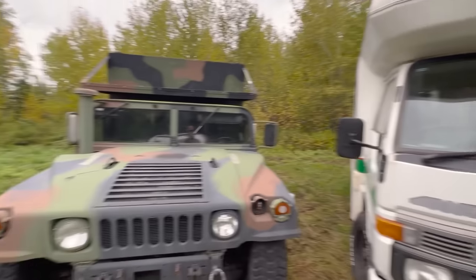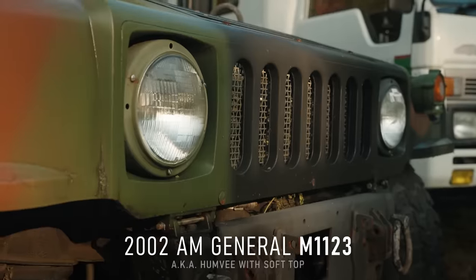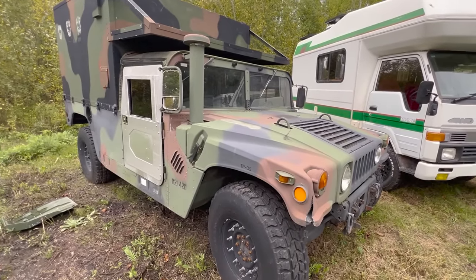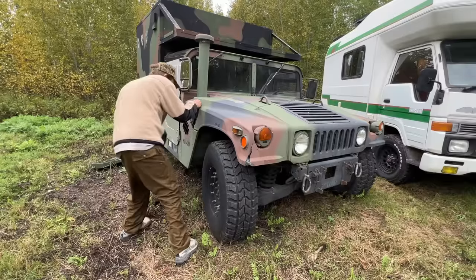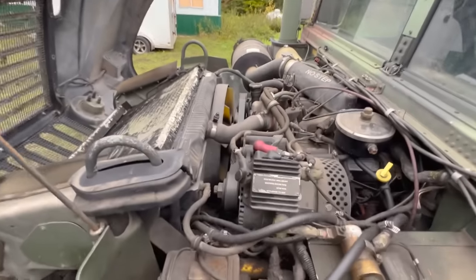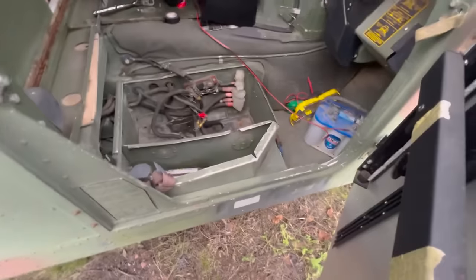Right next to my favorite, we have my largest headache and another member of the hoopty category, my Humvee. I purchased this 2002 General M1123 a bit over a year ago with the full intention of turning it into the most capable camping vehicle that I own. This one features a big Haas motor, a 6.5 liter naturally aspirated diesel motor. Originally, all I did was replace the spark plugs, and it ran true, with one caveat. And that would be the batteries.